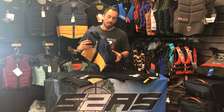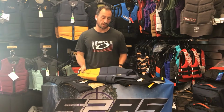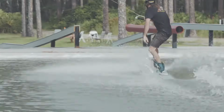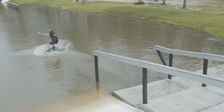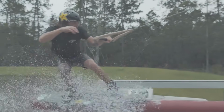Impact protection. Again, massively important for wakeboarding because you're going to take hits, you're going to crash. Two things here. Firstly, you need to know the fit's right. Now we talked about that, but it's super important because when you have an impact, you don't want the protection to move. You don't want the impact vest to move. You don't want it to ride up. You don't want it to slip round. You need it to stay exactly where it is because the impact protection foam is in exactly the right places for your body.